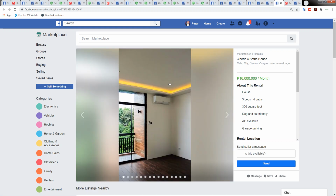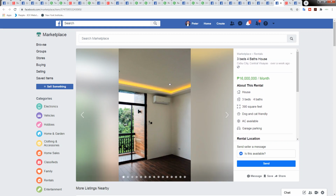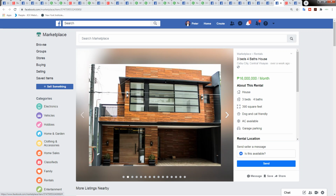Okay, so this property is 390 square meters, and it says square feet. It's definitely not square feet, it's square meters. The agent doesn't know what they're talking about. It's definitely square meters. Square feet would be like 38 square meters. It's definitely not. So this is 16 million peso. It's a 3-bed and 4-bath. Let's have a look at the home, priced at 16 mil. Just going to zoom out because that's actually better. And that's the home there.